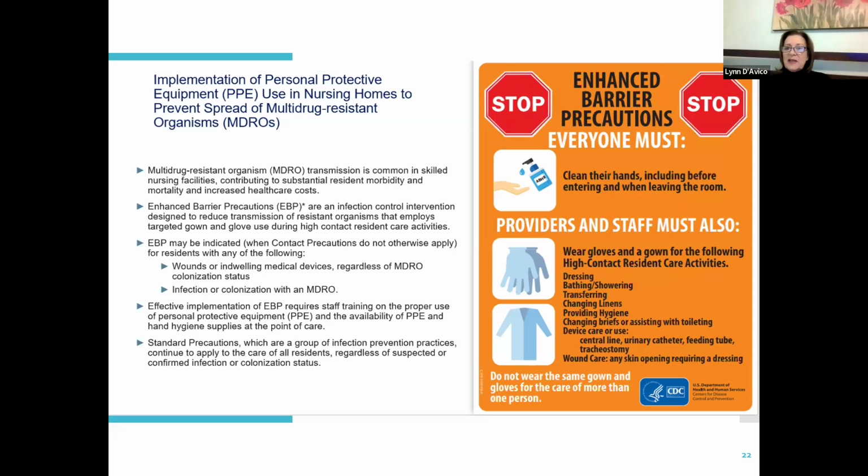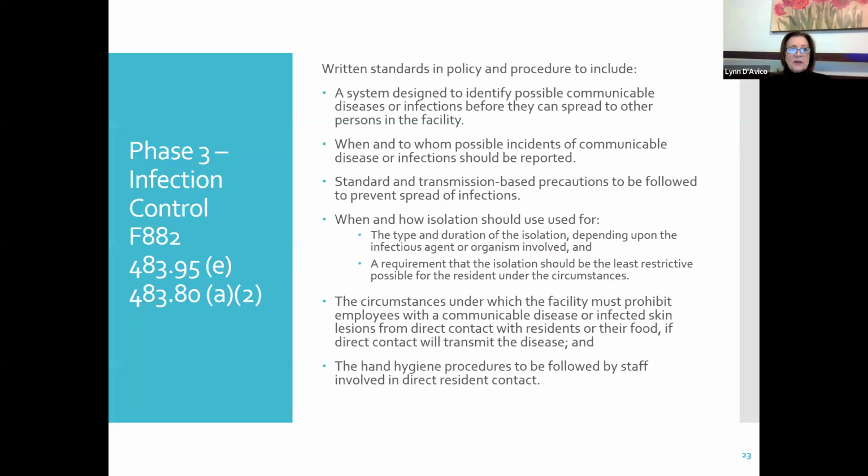But I also want you to see that the providers and staff must also wear gloves and a gown for any kind of high risk activities. And that's when you're dressing them, bathing, transferring, changing linens. And remember, don't wear the same gown and gloves for the care of more than one person. Again, this is right from the CDC, and I pulled this right up, and that's why they're getting the credit, because I didn't do it, they did. But you can always check this out and see it for yourselves if you want to print it out.